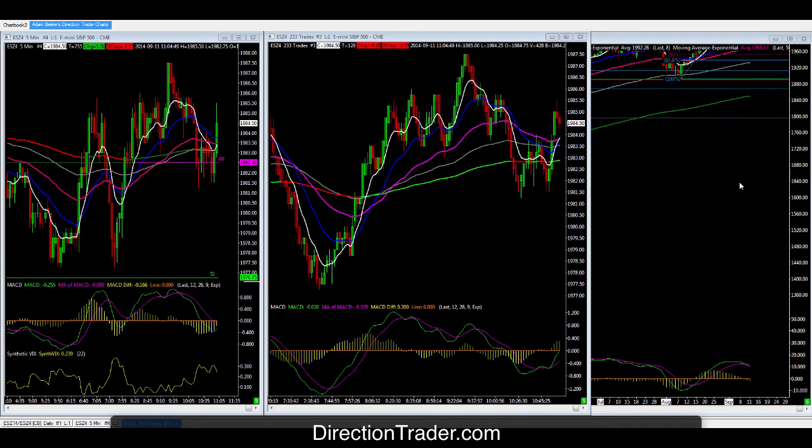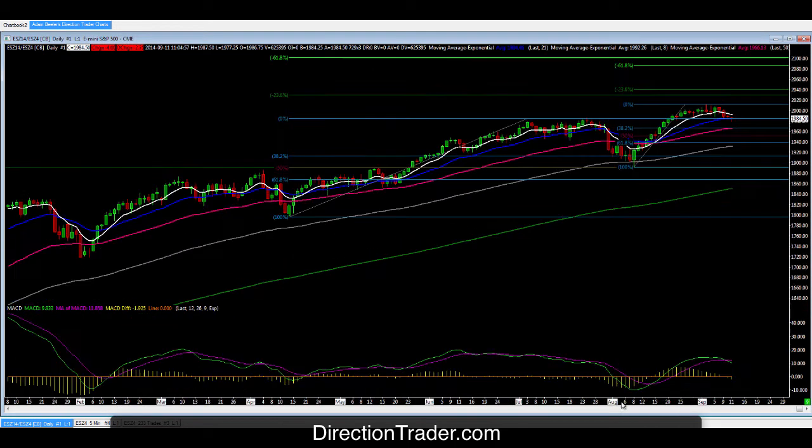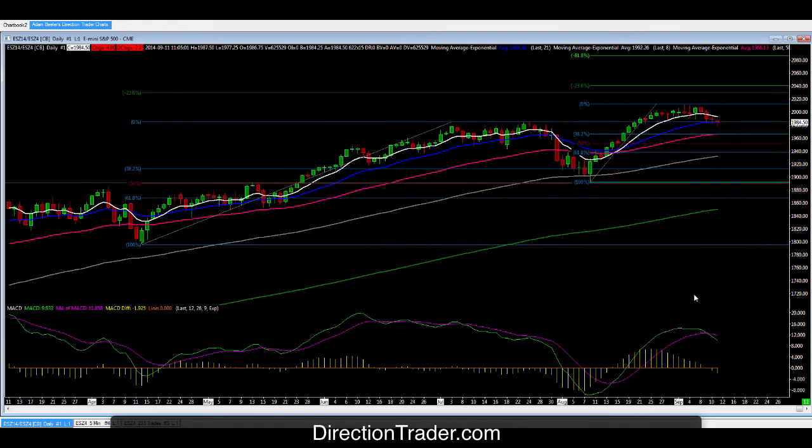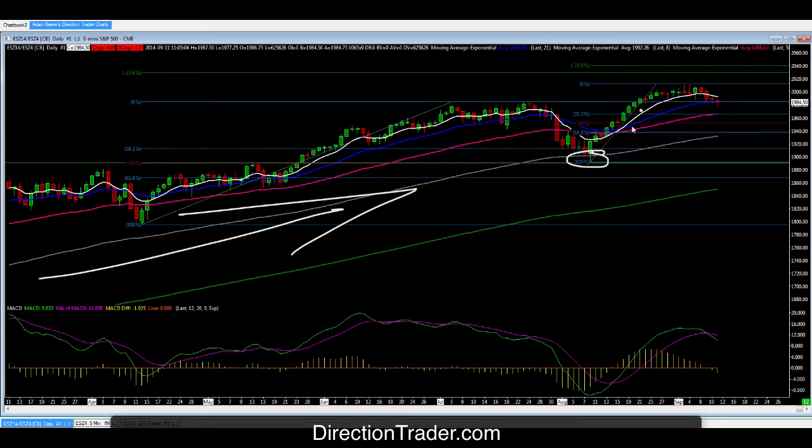Let's take a look at the indexes real fast. Let me zoom out here just a little bit. We talked quite a bit about this yesterday. We basically just said, guys, we got this nice little run to the upside, which is definitely apparent, but the markets are taking a little break. Where could they possibly get another bounce from? Yesterday we drew these fibs from the lows to the highs. We have this 38 and 50% zone marked up here as a possible support where the market could get a bounce.